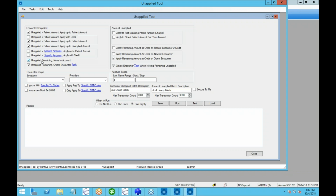And then when we hit the end, if there's money remaining, do you want to move it up to the account? Do you want to create a task for someone to go research it? You can do both if you want. One of the great things about this tool also is it lets you apply with a credit, which, if you think about it, is very useful if you're also using Refund Manager, because then you can get that unapplied moved to a line item where you can then do a refund transaction against it using Refund Manager.